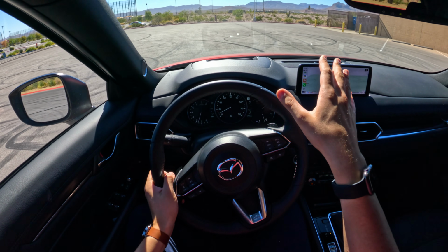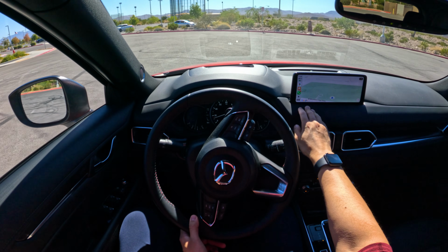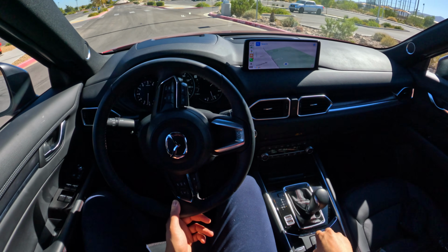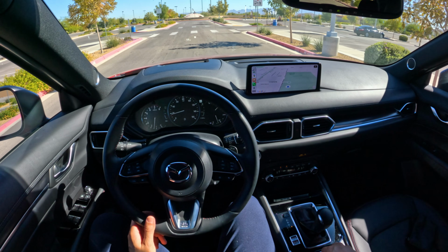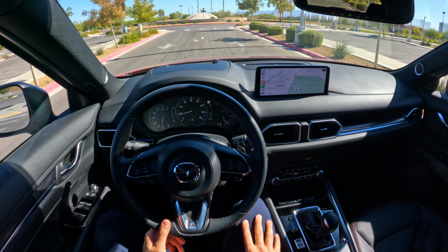Now keep in mind, I'm not sure if they changed this recently or this has always been the case, but these are in fact touchscreens, right? So you can actually control it with touch or with this. With the CX-50, I got so used to this center control unit here that I barely even use the touch, which actually keeps the screen looking nice and clean, no fingerprints.